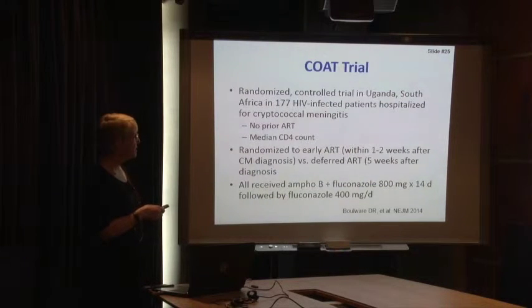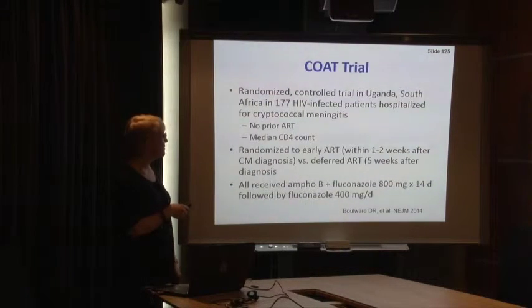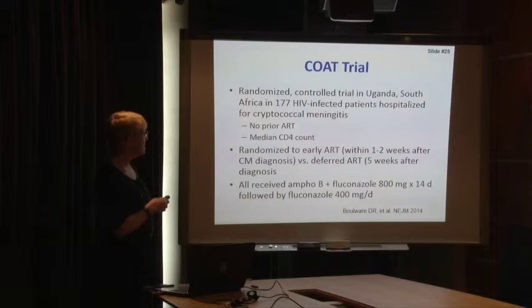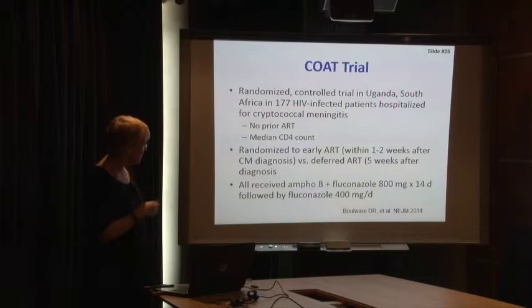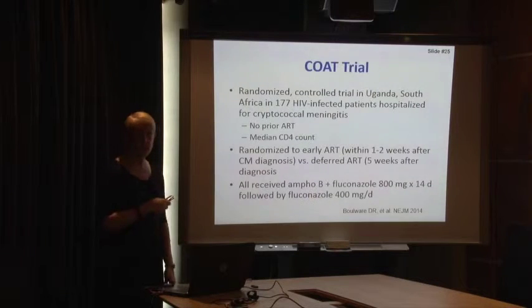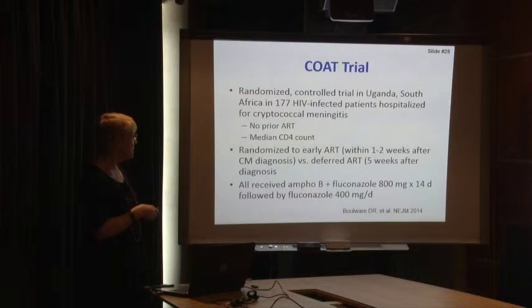This was a study done in Uganda and South Africa. In this randomized controlled trial, 177 HIV-infected individuals who had been hospitalized with a new diagnosis of cryptococcal meningitis were enrolled. These were a cohort of antiretroviral treatment naive individuals. The median CD4 count, I forgot to write it here on the slide, but the median CD4 count in this study was also in the mid 20 to 30 range, so very advanced immunosuppression.